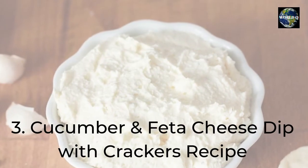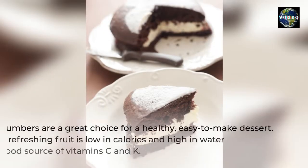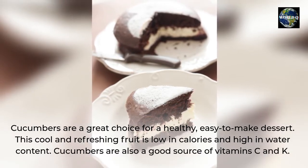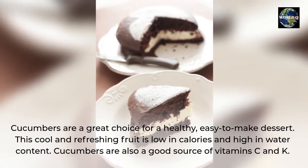3. Cucumber and feta cheese dip with crackers recipe. Cucumbers are a great choice for a healthy, easy-to-make dessert. This cool and refreshing fruit is low in calories and high in water content. Cucumbers are also a good source of vitamin C and K.